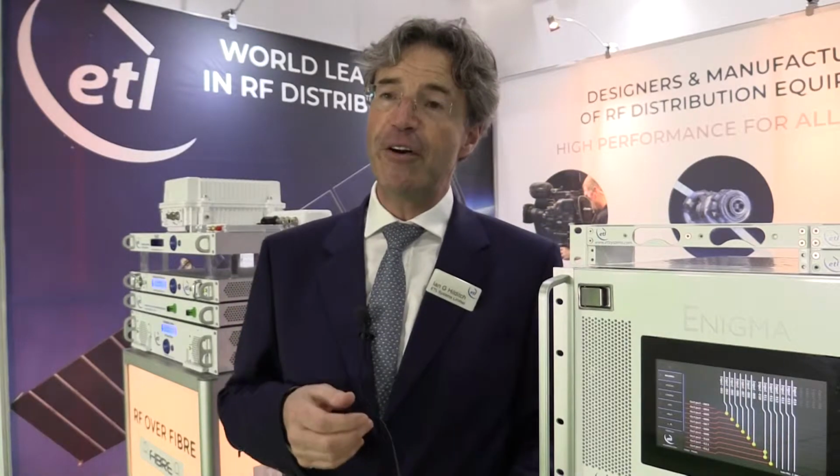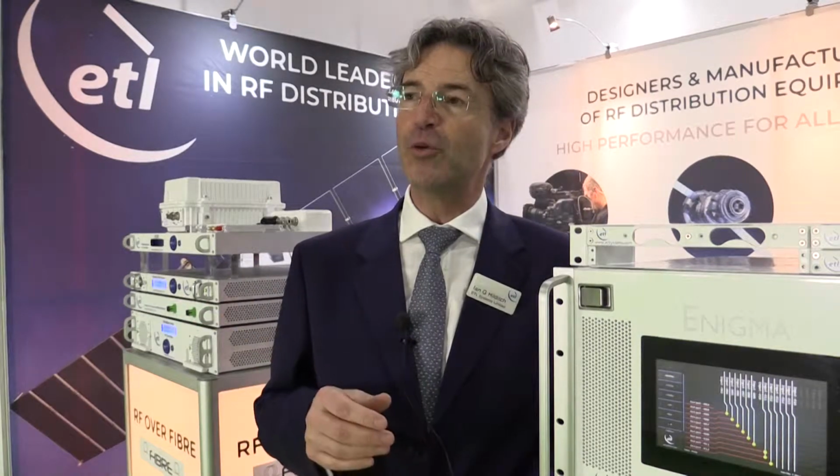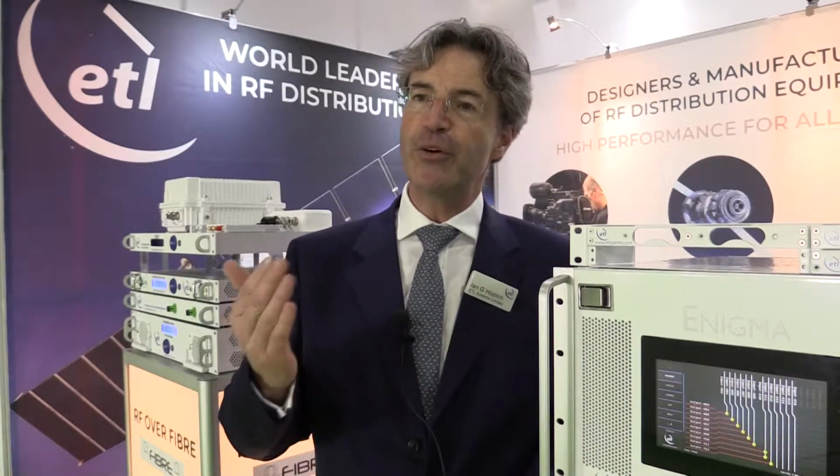A bit further away, we haven't got it on camera, but we've got our new Harrier matrix, which is a 128 by 128. We might have talked at IBC about the Hurricane, which is the smaller brother, but with these we're introducing flexible and swappable input and output modules, so customers can have fiber inputs coming straight to their matrix. They might want variable gain on some ports and not on others. Those are some of our new products.